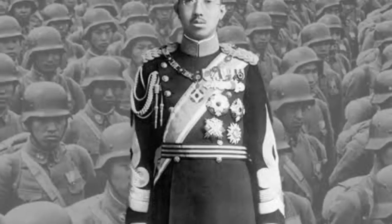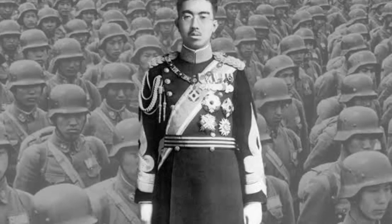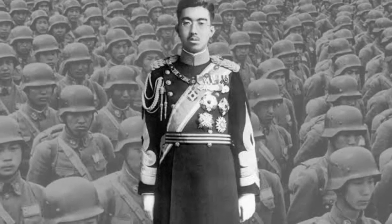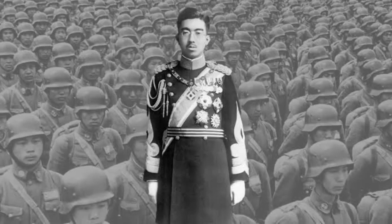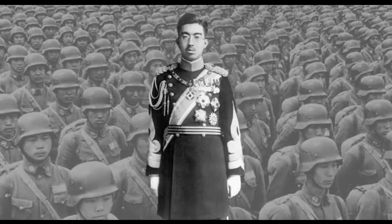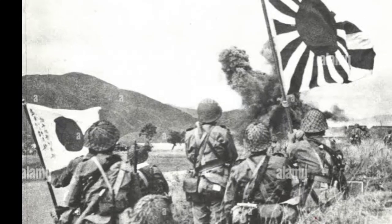Strategic base. The capture of Okinawa provided the Allies with a crucial base for air operations and logistical support for the planned invasion of Japan, Operation Downfall. However, the high casualties influenced the decision to use atomic weapons to hasten Japan's surrender.